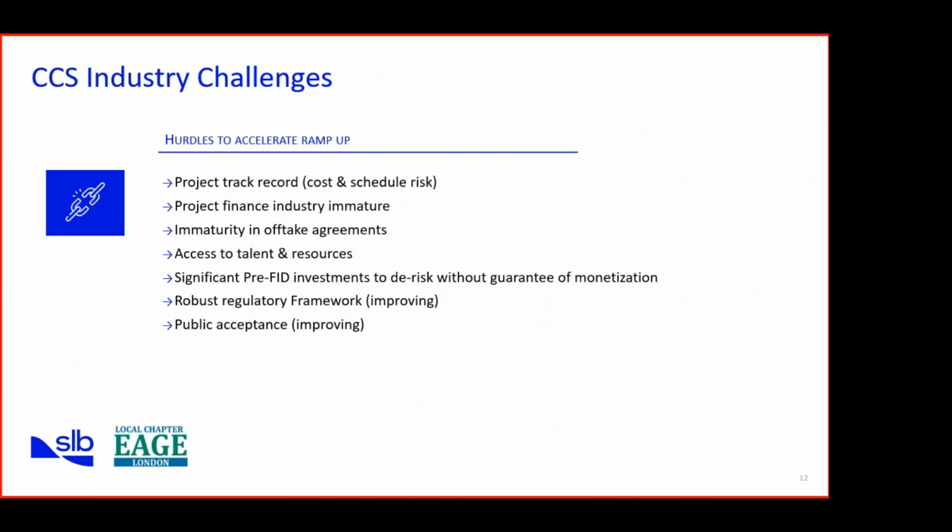But there are some hurdles to accelerating the ramp up of CCS. Although it's been around for a couple of decades, the project track record is small. There aren't many operating commercial projects. I can probably count them on two hands for permanent commercial sequestration of CO2. Also, the finance industry is immature in terms of tax credits and emissions trading schemes. It's still developing, and the confidence isn't necessarily there to develop projects for 30 years into the future.